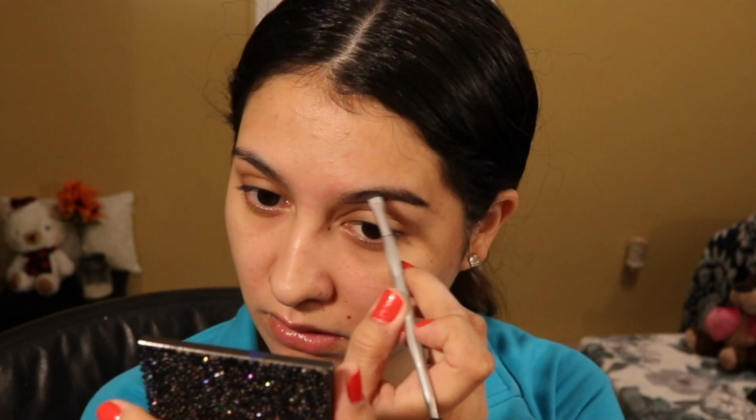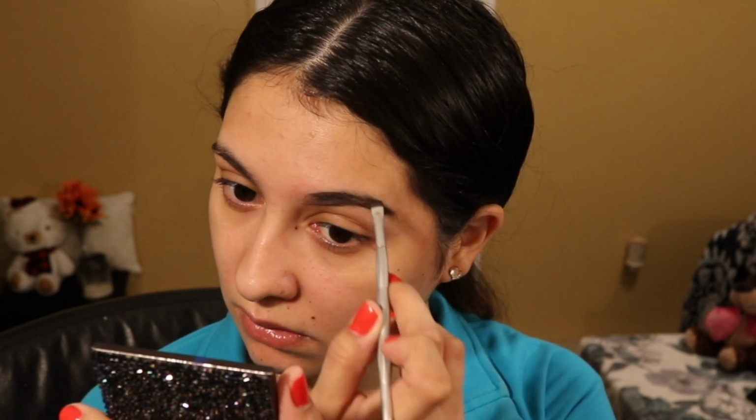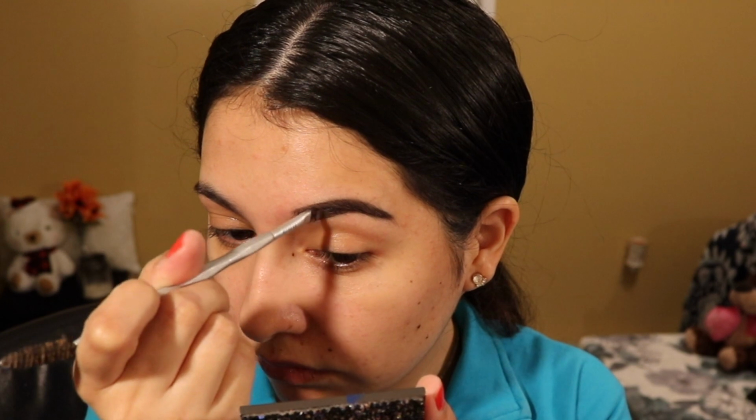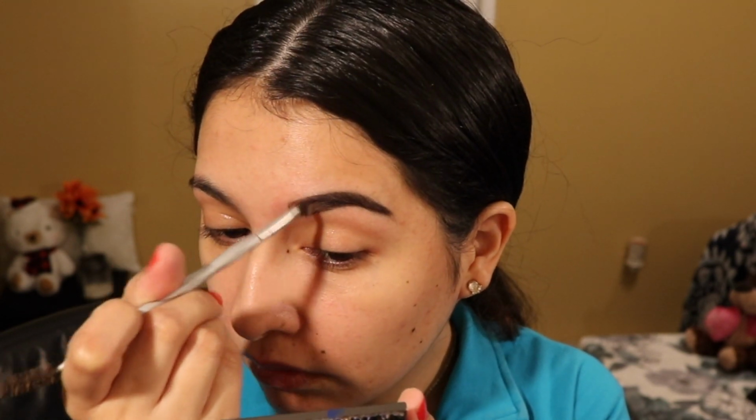So I'm really looking forward to not having these non-cruelty-free makeup products in my makeup collection. I don't just want to throw them away because I did spend quite a bit of money on these products. I'm going to do this eyebrow off camera.